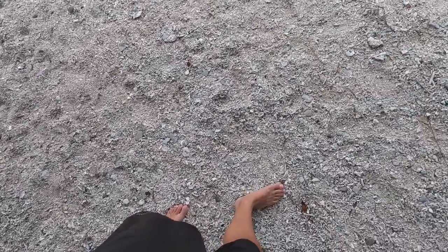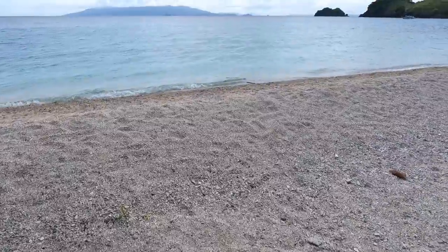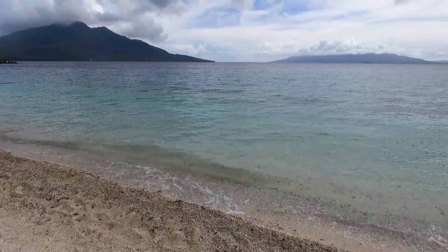The beach here isn't really a sandy beach, it's kind of made up of broken corals, some cool looking remains of corals. So I think normally you'd be able to rent snorkel gear here and do kayaking and stuff. Obviously not now though, not today.